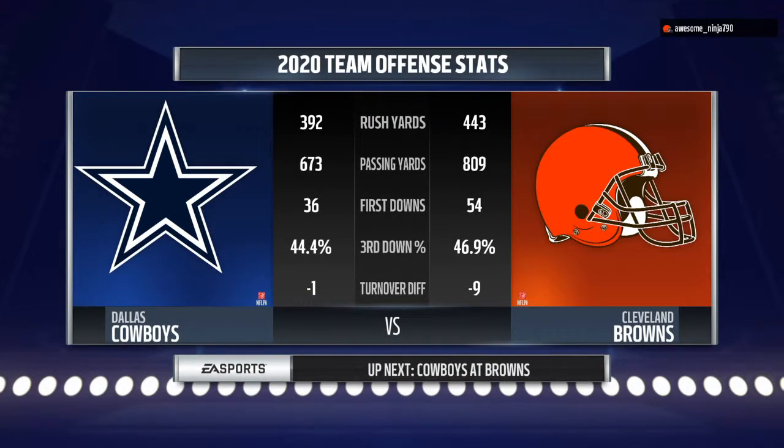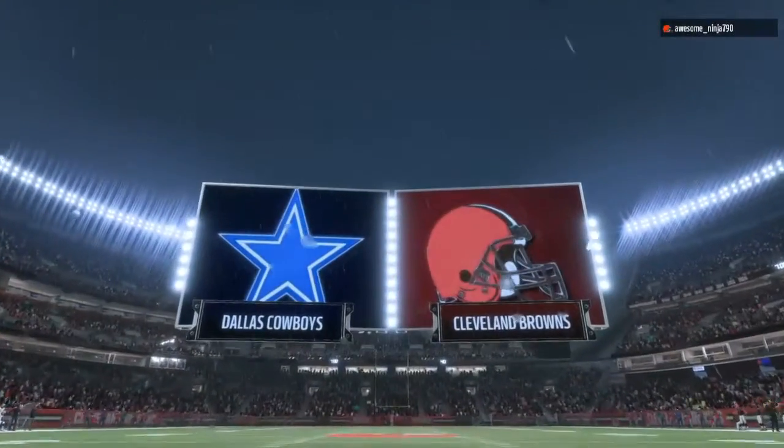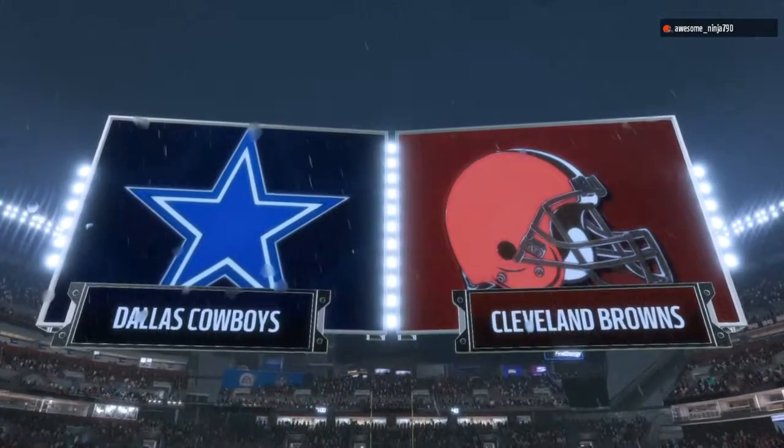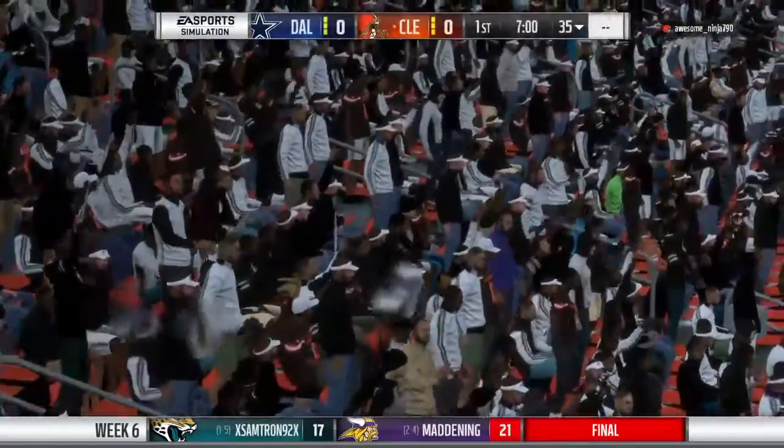Everybody, I'm Larry Ridley, and this is the NFL on EA Sports. We've got a matchup today where the focus will be on the passing game. The Browns are top 10 at defending the pass, and they'll be going up against the Cowboys, who will need to solve that secondary. Thank you, Larry.